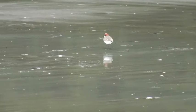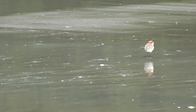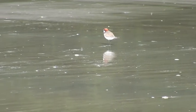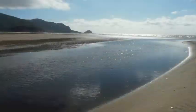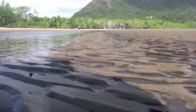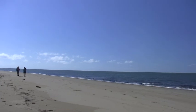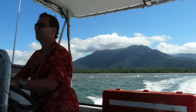We're finding quite a bit of wildlife as we wander down the beach. This red-capped plover, and quite amazingly a small shark cruising through the waves. Look at this, our very last creek crossing. Around the corner and we've hit George's Point, and over there the mainland and our boat trip back to Halifax and eventually to Cardwell.